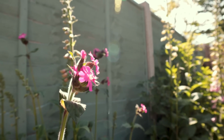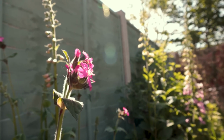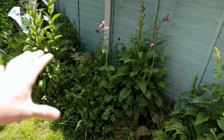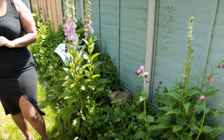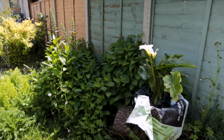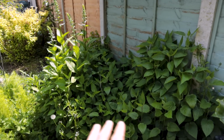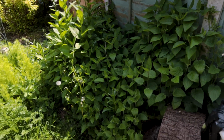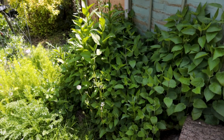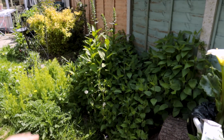I love all the red campion that's popped up as well. I think that might be the one and only seed that took from the woodland wildflower mixture that I sowed on this side. But really cool to see. And this is yet more of a wild area. This is the hedge woundwort, which is quite a nice native wildflower, but it's sprawling. It goes absolutely wild, but it does have quite a nice little purple flower and it's really good for the pollinators. So at the end of the year, I just need to clear it back quite a lot.